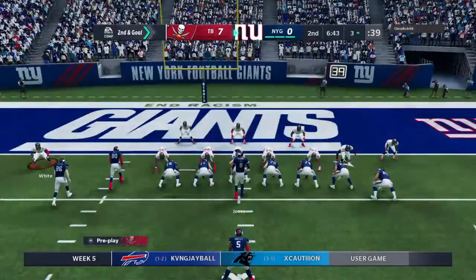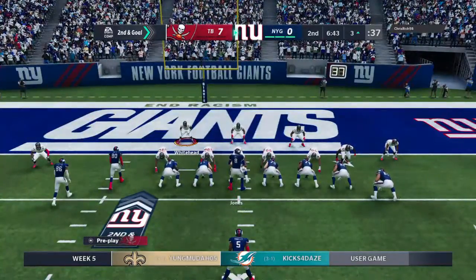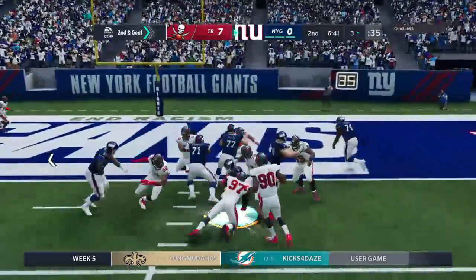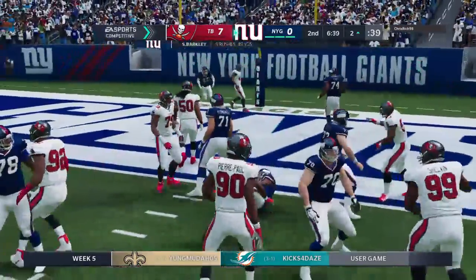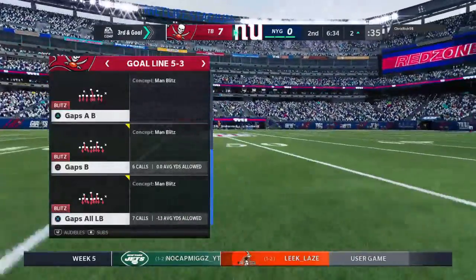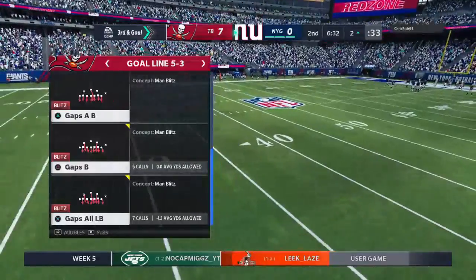So 2nd and goal, and standing by himself in the backfield, Barkley. He'll get it up the middle. And the D not yielding much there. He's only going to get a yard to about the 2. 2 straight shots on the ground. Now on 3rd, do you go to the air?